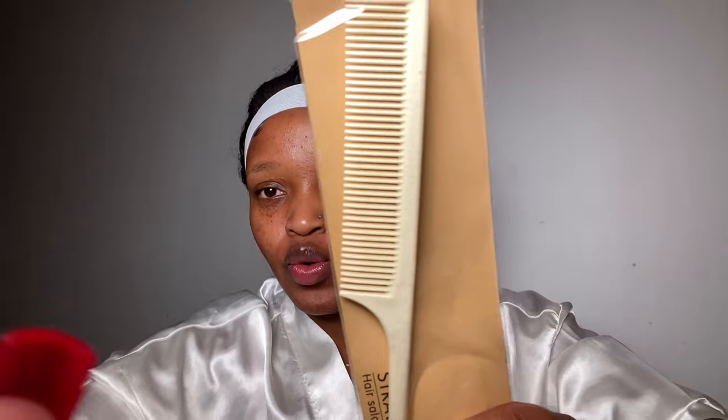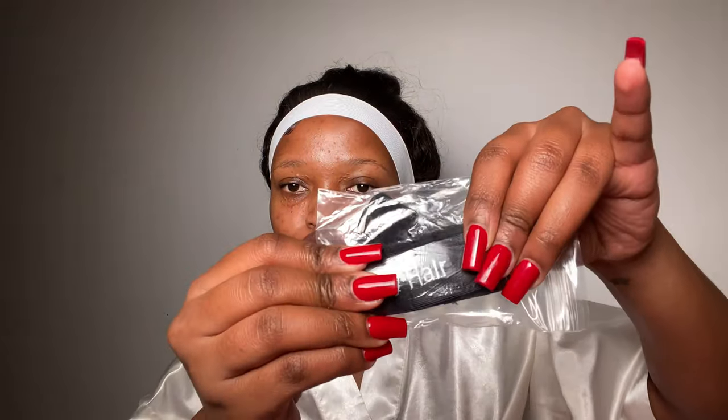So beautiful. And the next thing that was inside was a headband. I absolutely love headbands. There was also another bonnet. And then there were two clips as usual. And finally, there were two wig bands to help you secure your wig.